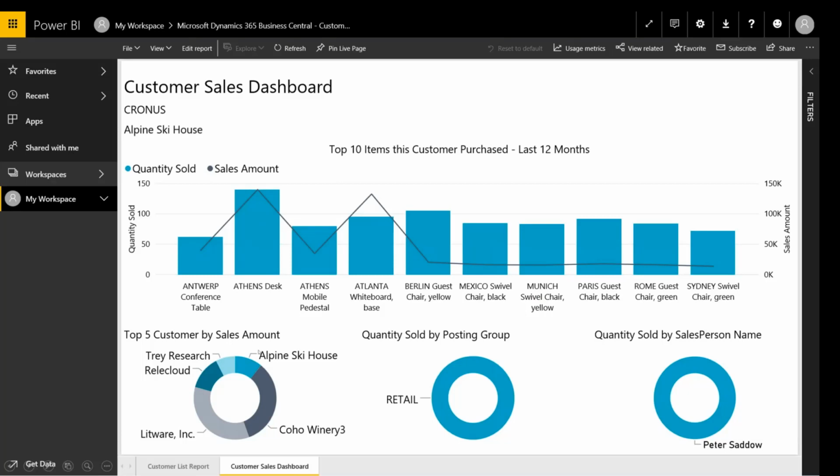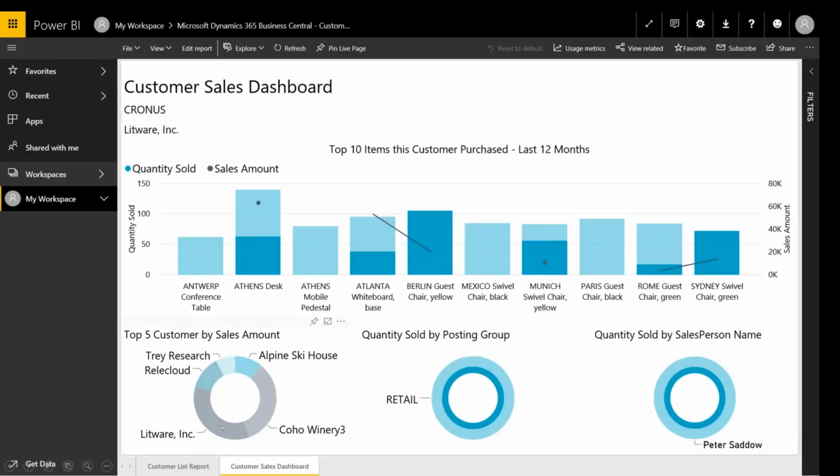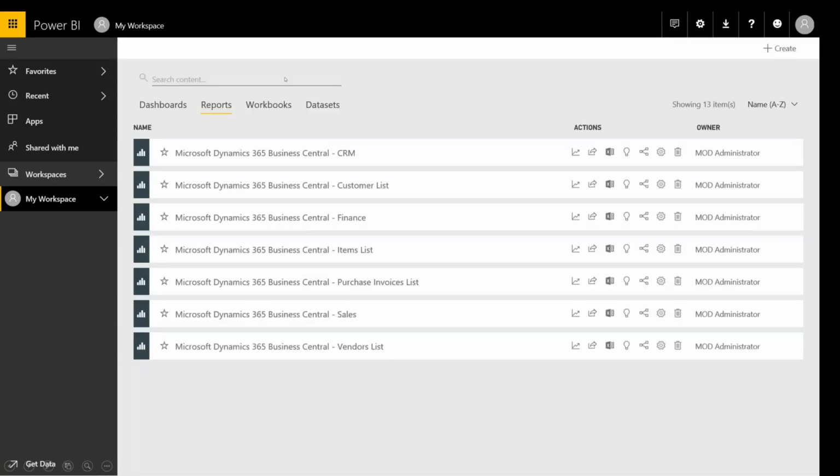Down here I've got a little kind of donut chart that shows my top customers. Let's say I want to see a different customer. So if we were looking at Alpine, let's look at Litware. If I click on Litware, now I can see what's going on with Litware. So it gives me tremendous insight into what's going on with my customers. Now let me go back. I'm going to click on Recent, take me back, and I can see my reports again.